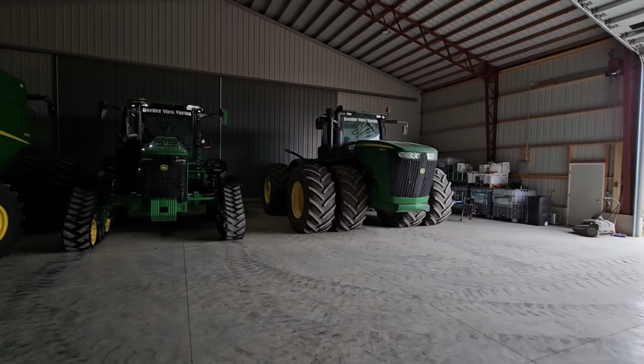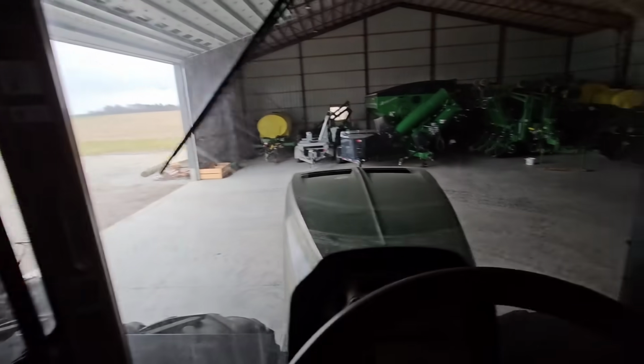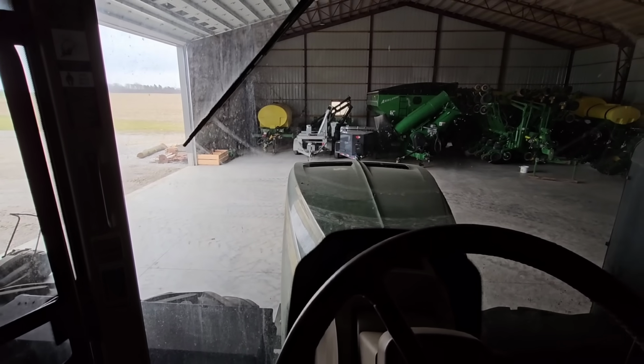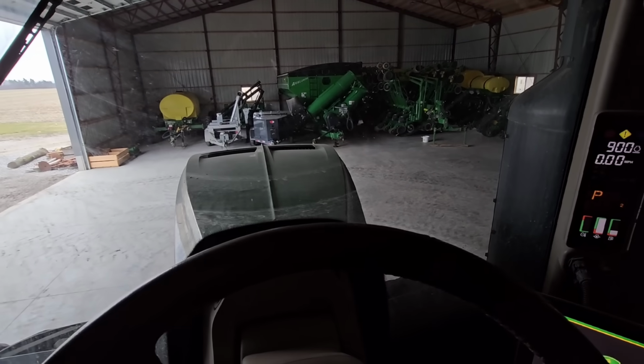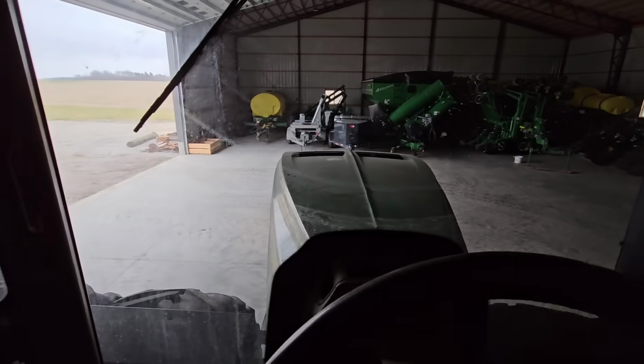Coming for that one. It was questionable for a second, but it started. Battery was a little low. Let her run for a minute. But I was going to get it outside. Yeah, needs to warm up.